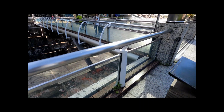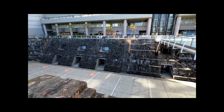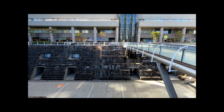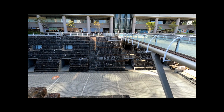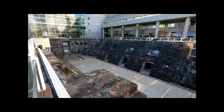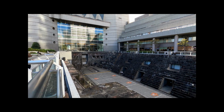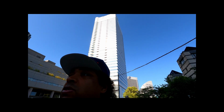Can't read that. Okay, so there is a restaurant down there. All right, so it looks like there's a restaurant that surrounds this whole area. So maybe at one particular point in time, this was actually a dock, or it had to be something like that. This had to be a dock. But now it's been repurposed. It's a restaurant. But that looks very interesting.